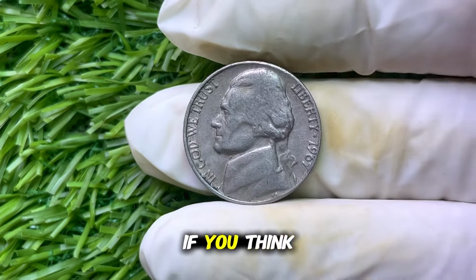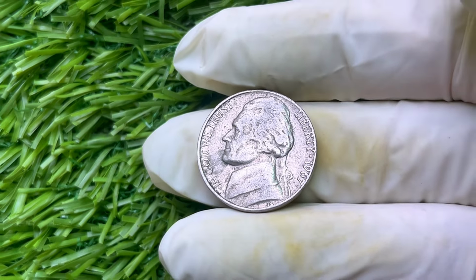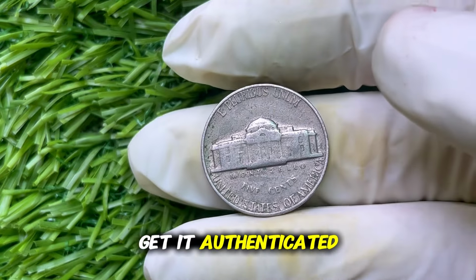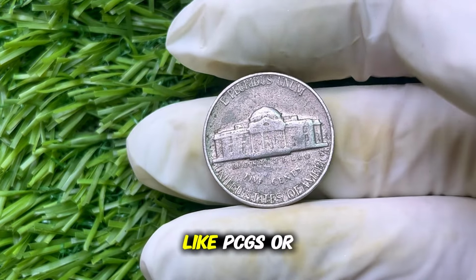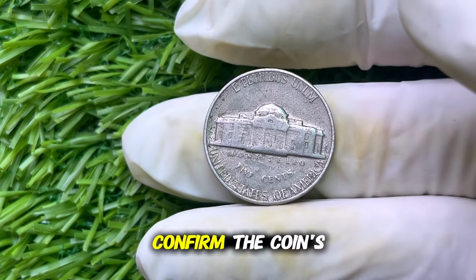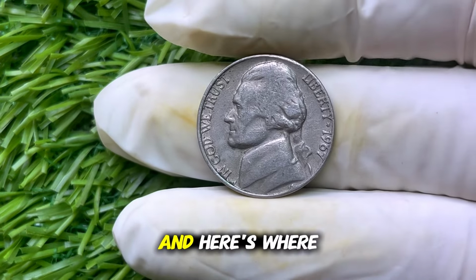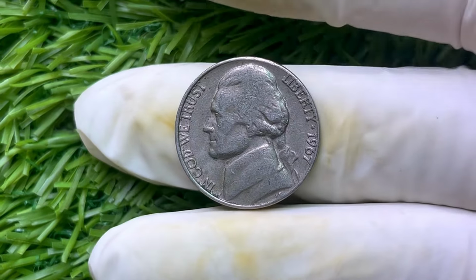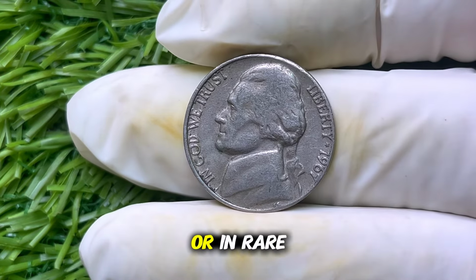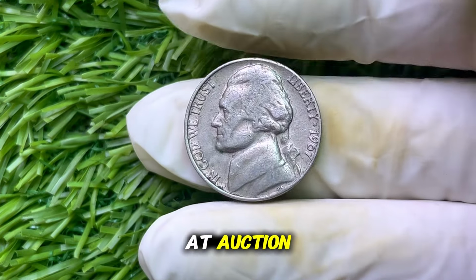So, what happens if you think you found a 1967 no-mint mark Jefferson nickel? Step 1. Don't panic. Step 2. Get it authenticated by a reputable grading service like PCGS or NGC. These organizations can confirm the coin's rarity and assign a grade that determines its value. And here's where the magic happens. A verified coin in excellent condition can sell for hundreds of thousands, or, in rare cases like this one, up to $1.6 million at auction.